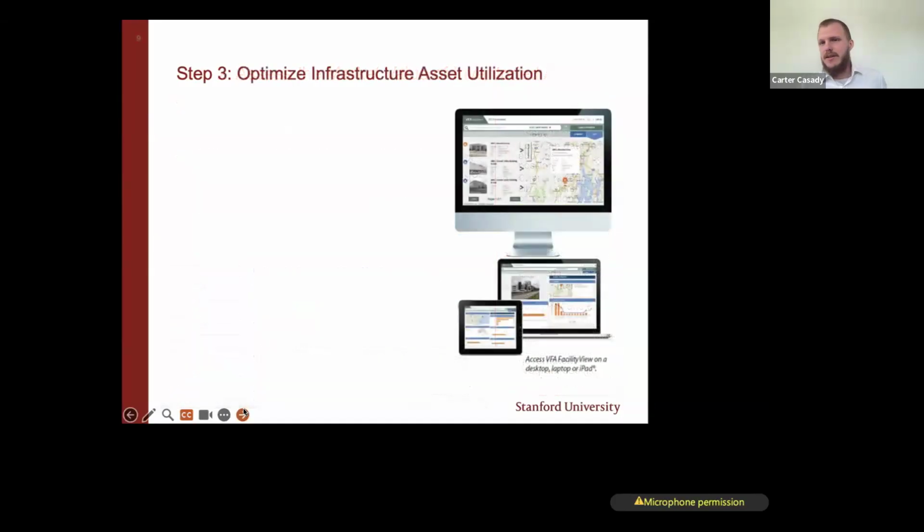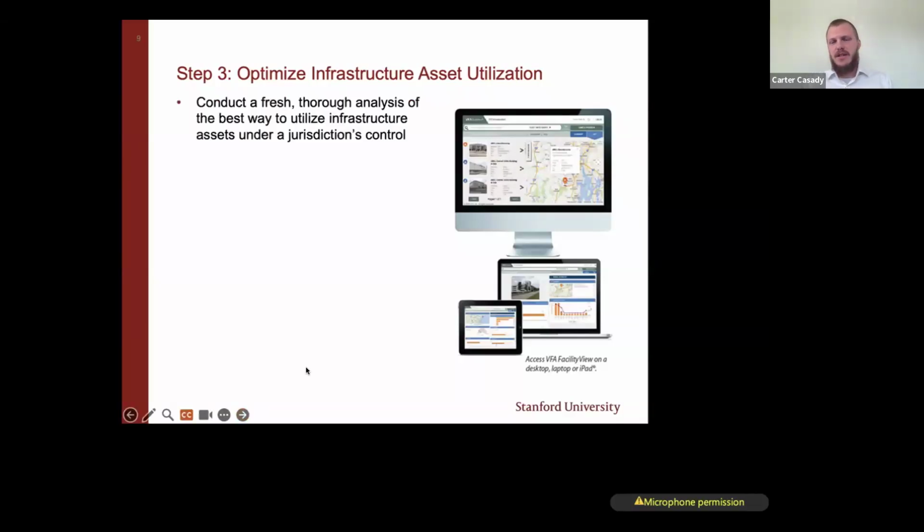All right. Step number 3, optimize infrastructure asset utilization. So you might use, this is called the VFA, it's like an asset management software. That's the thing on the right. And essentially, there's a number of different off-the-shelf asset management packages and software that could be utilized to capture a lot of this data and help public agencies manage it and understand not only the market value of their assets, but also the extent of their inventory assets, and start to do some sort of fresh, thorough analysis of the best way to utilize those assets under a jurisdiction's control.